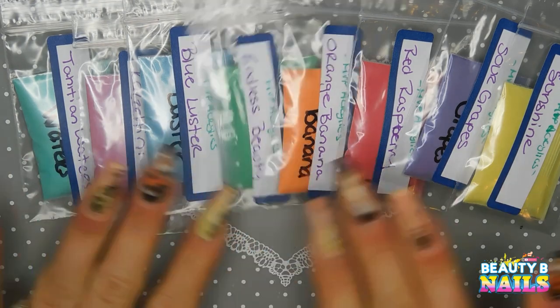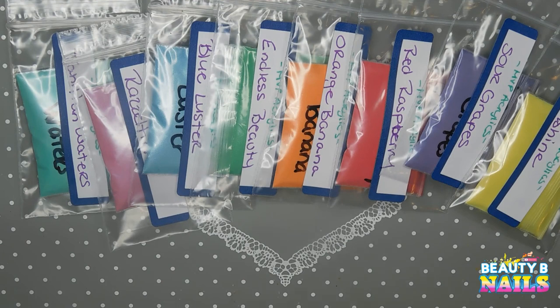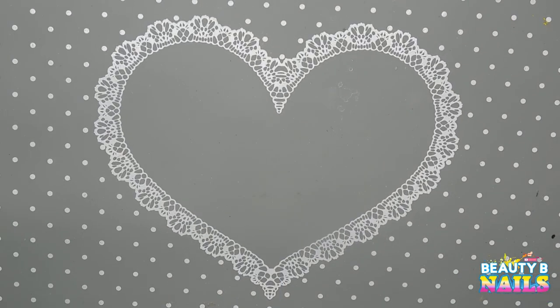But anyways, let me put these in jars and I will be right back to swatch those for you guys. All right, are you guys ready? I am so ready. I am so excited for these, guys. Like I said, I am so proud of her. She has done so good. This girl has got some skills when it comes to mixing her acrylic. She did so good.